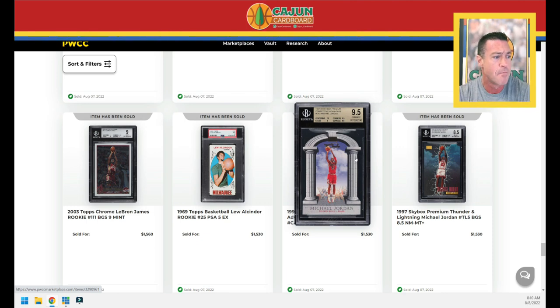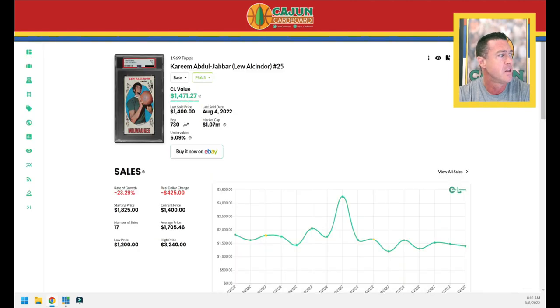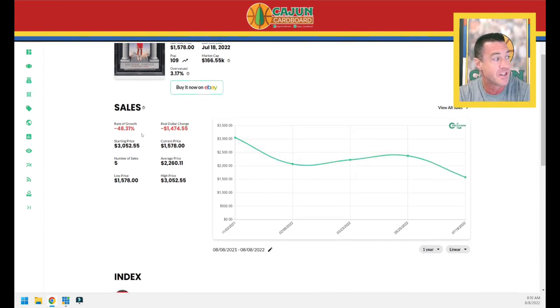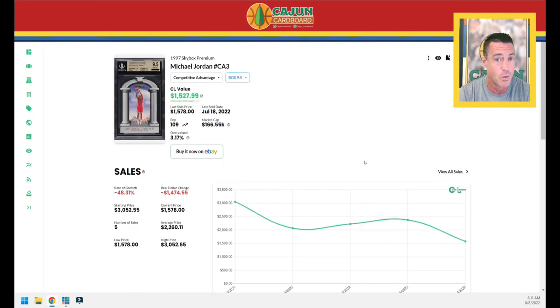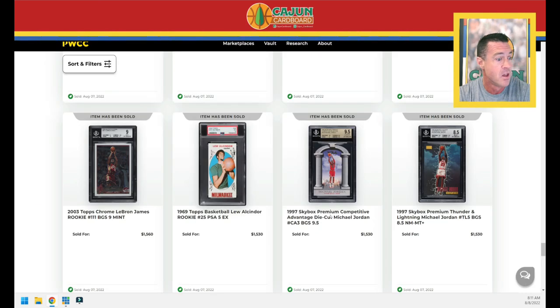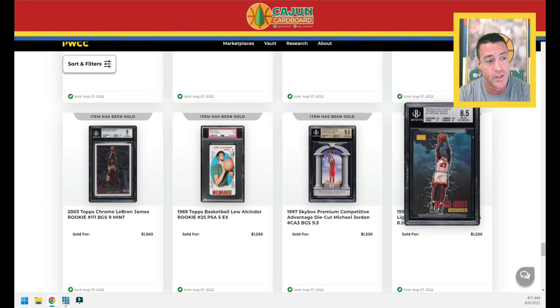The Jordan Competitive Advantage BGS 9.5. I own this card in this grade. Let's look it up. Here it is. $15.78 was the last sale. Here's what it's done over the last year. Down almost 50%. So almost half of what it was a year ago. This is a good time to pick this card up. I'm not telling you what to do, but if I didn't have it, I would definitely have won that one last night. $15.78, last sale. This one goes for $15.30, so right on the number.